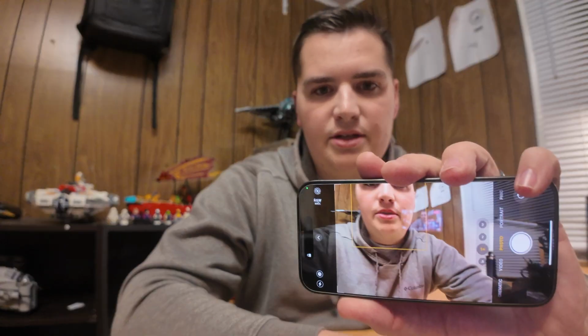But yeah, there's a bunch of different toggles that you can set it to. I currently just have mine set to open up my camera and be used as a shutter button, just like this. I feel like that's what a lot of people did with the iPhone 15 models.